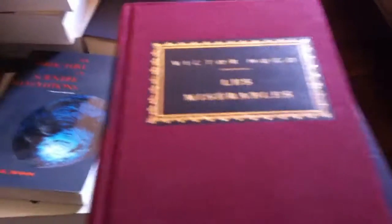A little pocket version of Sherlock Holmes. Let's see. Jane Eyre. So if you ask for a book that I have a duplicate of, tell me which copy you want. I think this is A Tale of Two Cities. Sense and Sensibility. Another Pride and Prejudice.